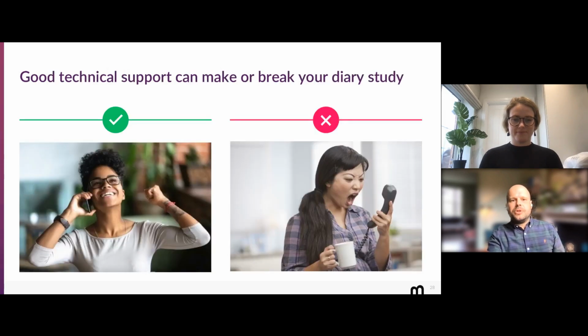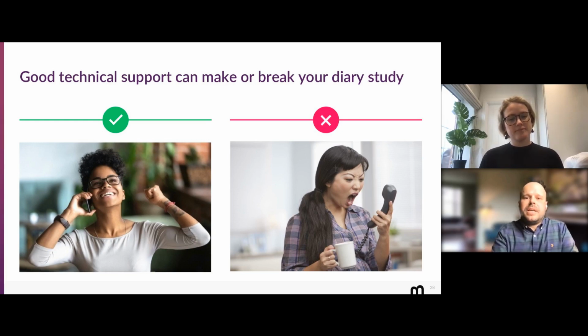So good technical support is important, also because of the duty of care you have towards your participants. If your participants are really stressed because they can't work the app, it's not good for anyone, because it'll degrade their quality of life during the study and can impact the validity of your data as they're acting under pressure. So technical support is very important for you and your participants to turn to if there are any technical issues.